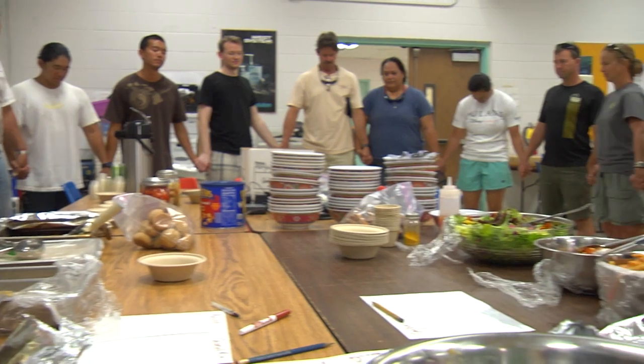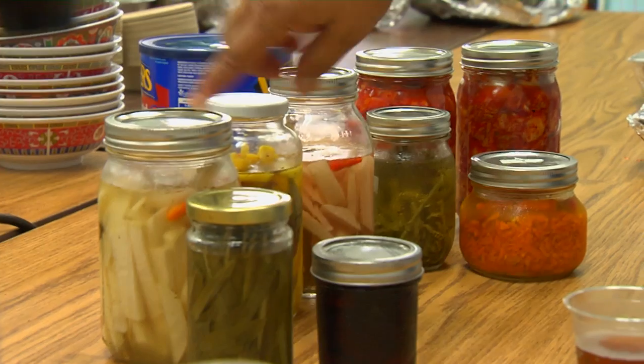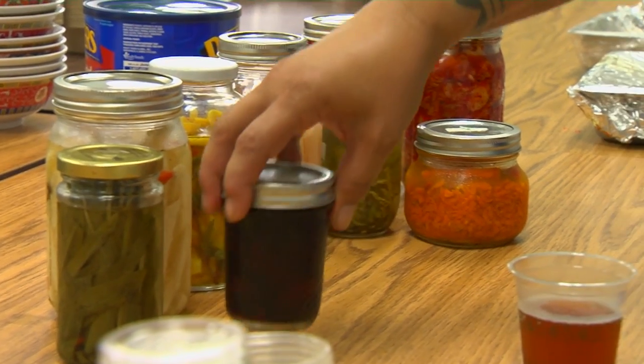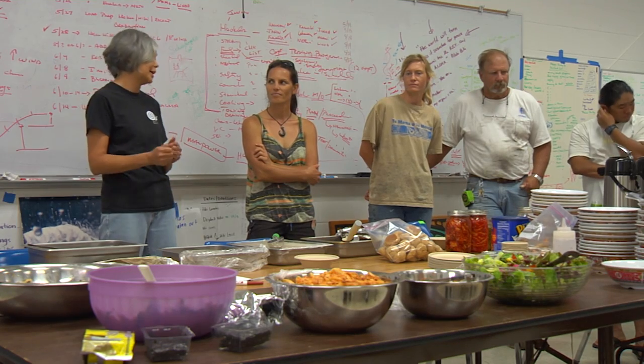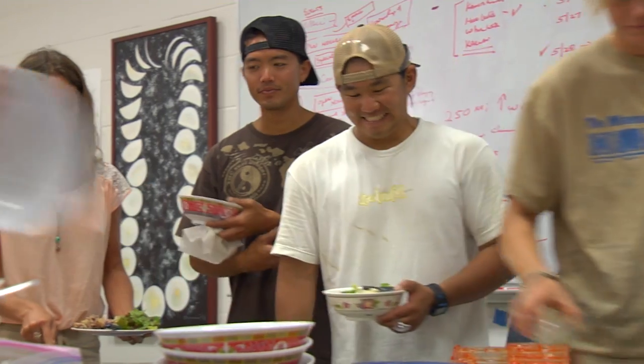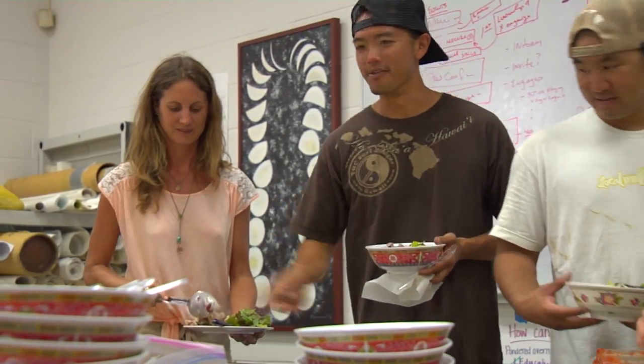One of my kuleanas on board, or responsibilities on board Hokulea, is to be a cook. Right now we're in the process of doing a lot of food preparation, and we're doing dehydration, we're doing some pickling. So all of these different techniques that our ancestors were doing also as they traveled, we're relearning.